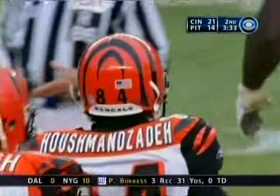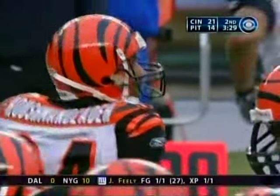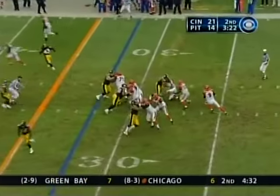Houshmandzadeh is a very effective runner in the open field. We talked to him about it, and he said, I guess it's because I used to return kickoffs. I'm very comfortable being in the open field with the ball under my arm. This is not a receiver that goes to ground.